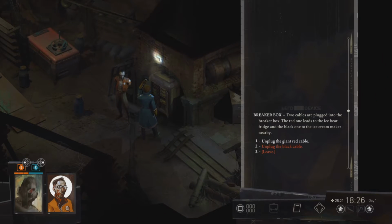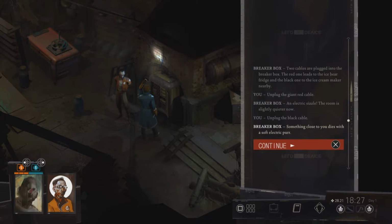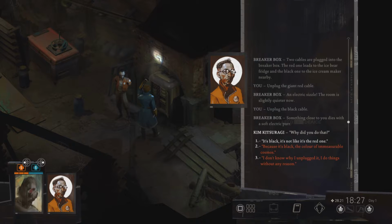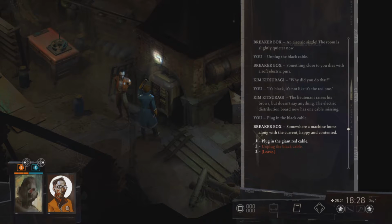Two cables are plugged into the breaker box. The red one leads to the ice bear fridge, and the black one to the ice cream maker nearby. An electric sizzle. The room is slightly quieter now. Something close to you dies with a soft electric purr. Why did you do that? Somewhere, a machine hums along with the current, happy and contented.